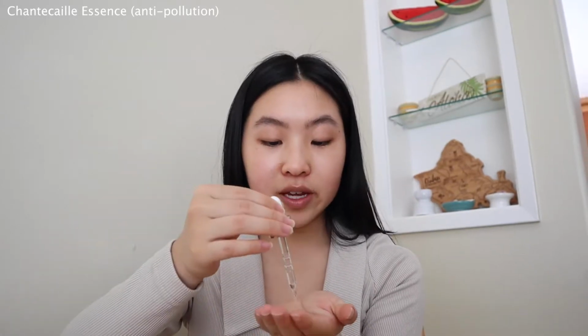And essence and toners just help to replenish the hydration before you go in with your serums and your moisturizers. And I really like this one because it's thin, it doesn't smell, and it instantly feels like your face just drank a cup of water, and that is exactly what I look for when I buy my toners and essences, because you just want to feel nice, plump, and hydrated. And if I'm feeling really dry, I'll go in with 2 layers just to pump up the hydration. And even after this step, my skin instantly feels so much better and alive.